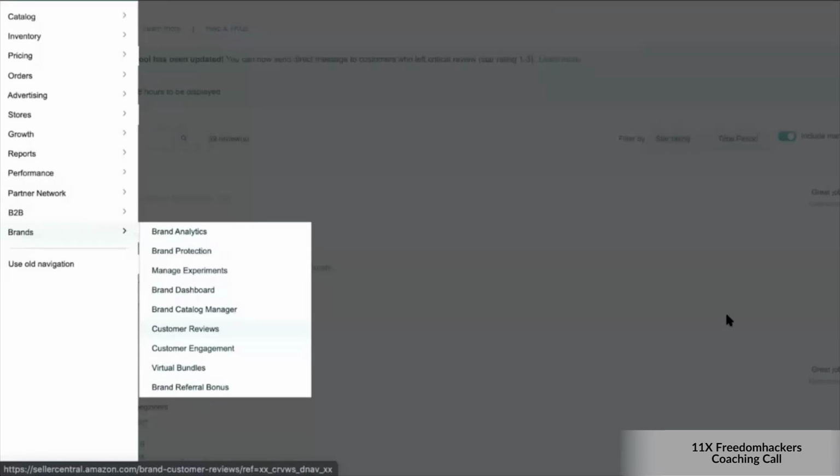One more thing I want to remind everyone of, I sent an email about this previously: on the Brands dashboard and on the customer reviews page, you can see all the critical reviews. You should definitely respond to these. When you go to Brands and Customer Reviews, you can select all 1, 2, and 3-star reviews, and Amazon now gives you the ability to respond to these people. It tells us who these people are who are leaving 1-star reviews, so we can basically make it right. This is definitely a good feature. Now we can send direct messages to customers who left a critical review.